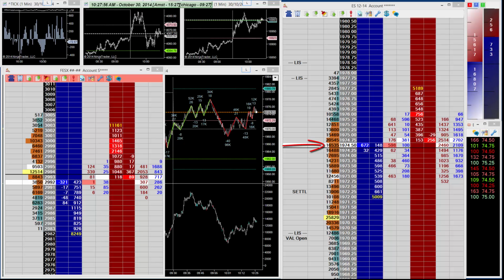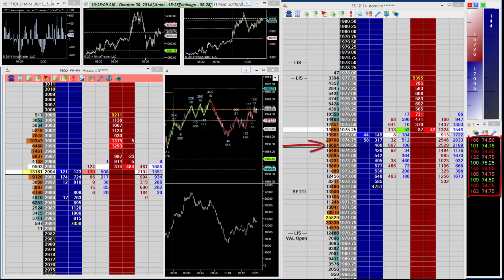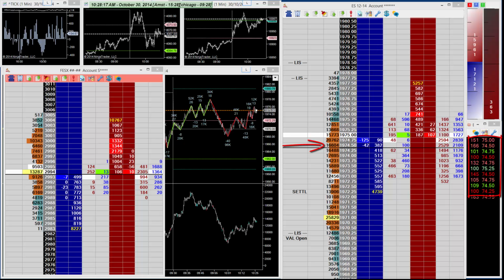Not a lot of contracts at 74.50, but a decent amount. Moved down to 74.25. They didn't want to trade much. We got a big seller at 74.25. We can see big sellers coming down. They want the market to go down. If they don't, they're going to bail out. So we had 667 at 74.50. Let's see if they have another attempt to push down.